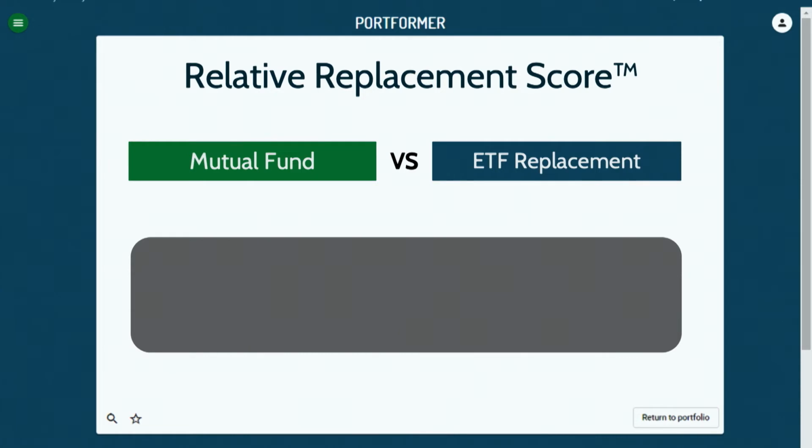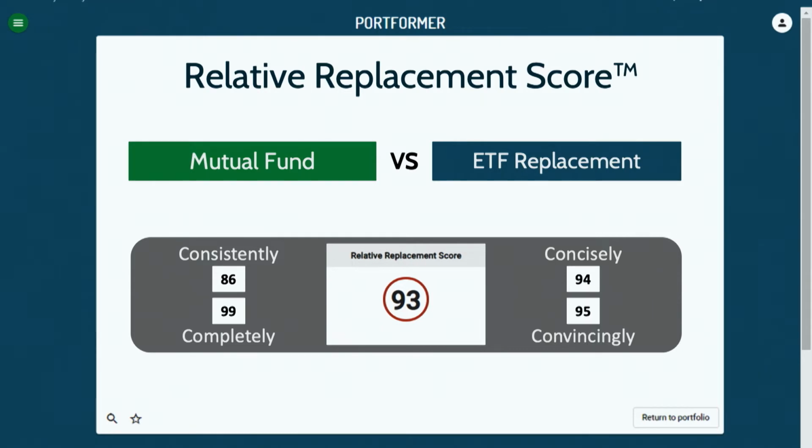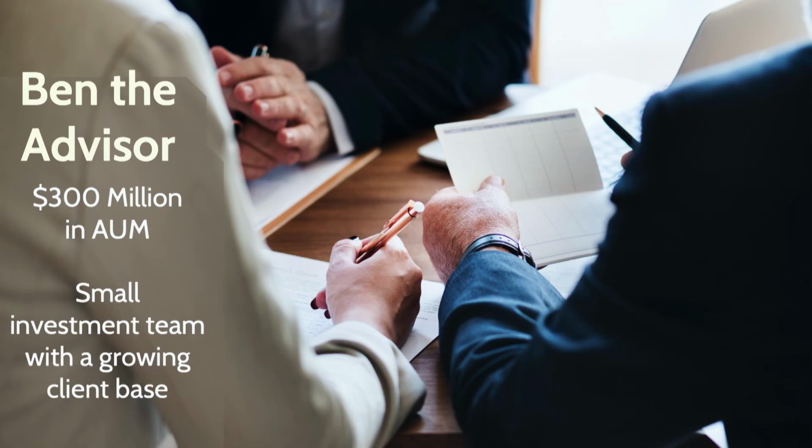So how do we do it? We have a proprietary replacement score, which identifies out of 100, we have a score of 93, which we break down into measures of actionability and quality to identify this robustly.